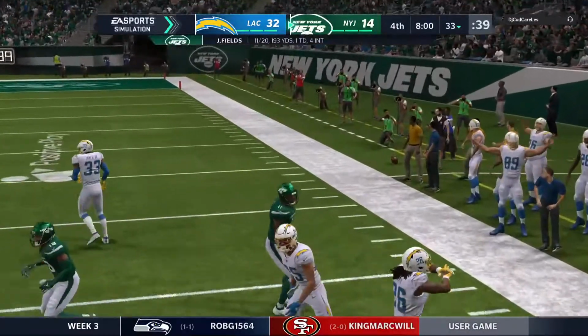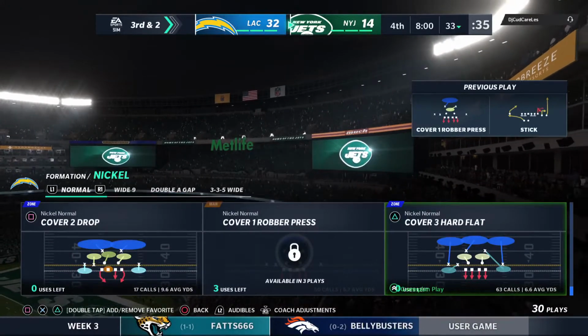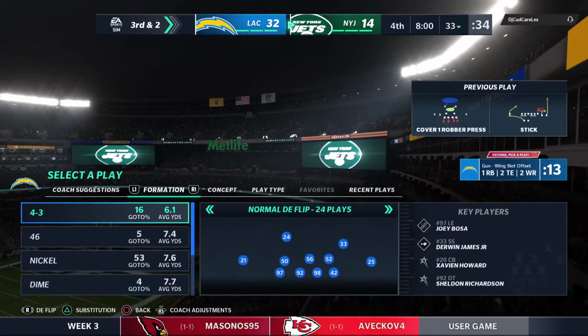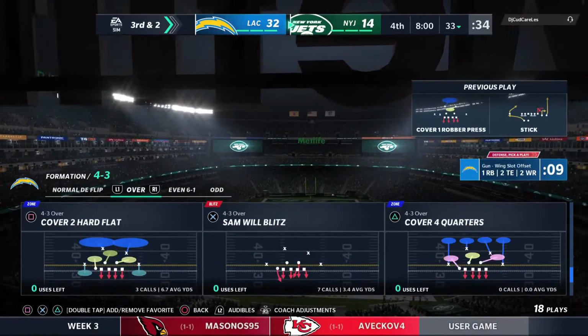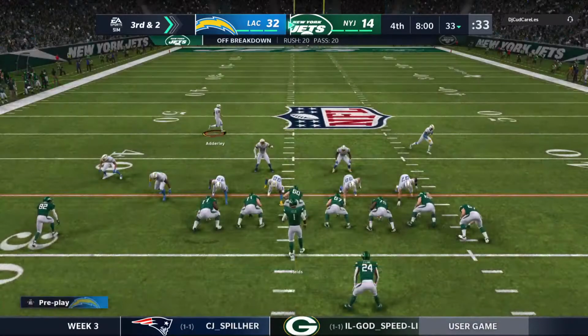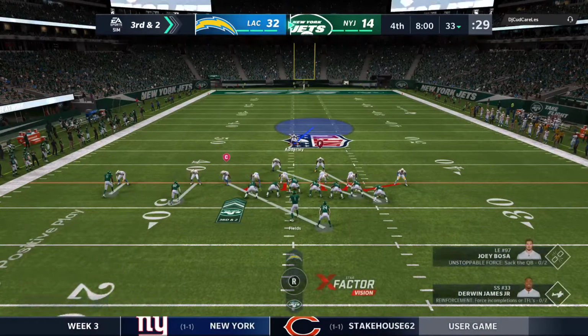His throw's going to be incomplete. He was trying to get it to Denzel Mims that time. And it's third and short. At this point, down big, you'd have to imagine this defense is just going to sit back, blanket the field as best they can. Yeah, this is actually the easy part of the game for them because, just as you noted, they can sit back, keep everything in front of them. But they've blanketed the field the entire game using a variety of coverages.